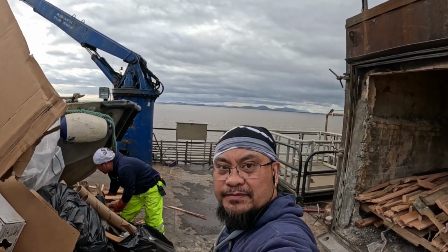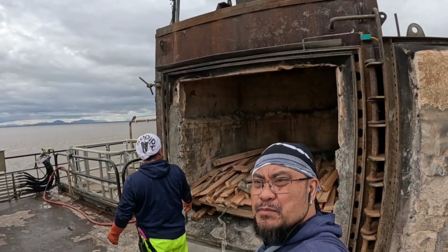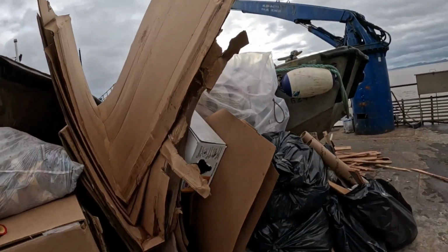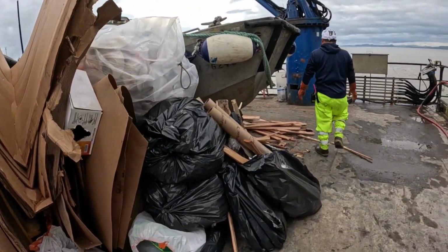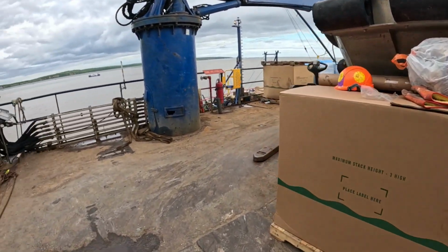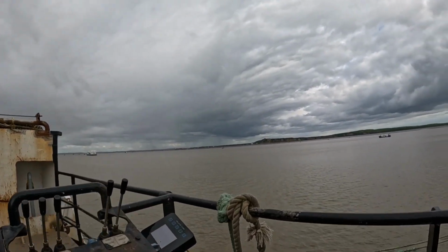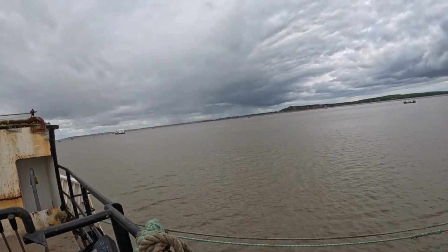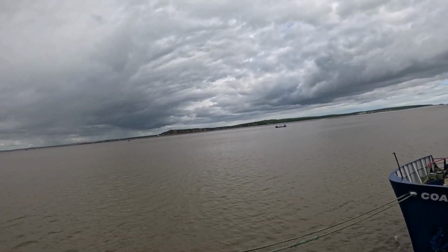Good morning again, guys. Enjoying the weather here in Clark's Point. I have a lot of thrust right now. This is the view here in Clark's Point. It's obviously a low tide right now.